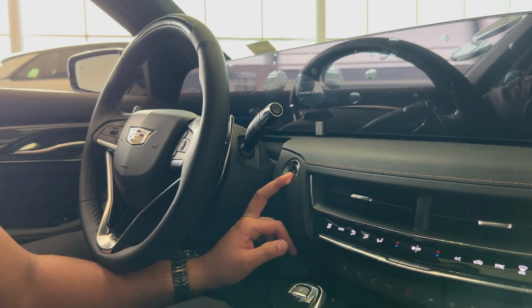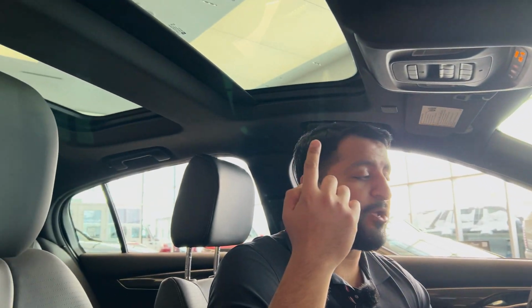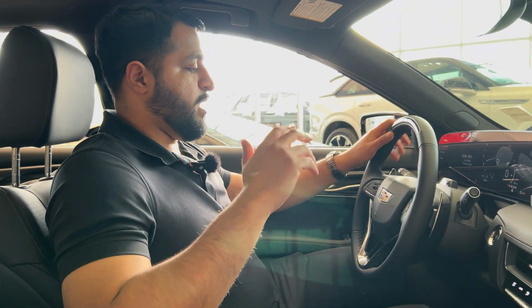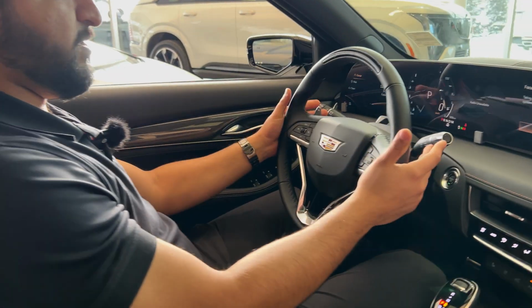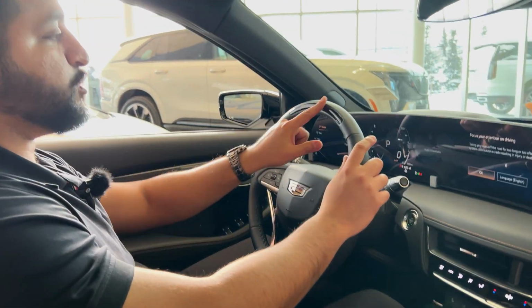I'm gonna talk about a few more things. So this specific version does have the sunroof, which is pretty cool, right? Some of you can get one without the sunroof too, right? And steering wheel looks really good with the paddle shifters, nice leather wrapped. It's thicker on the top, and you have Super Cruise.